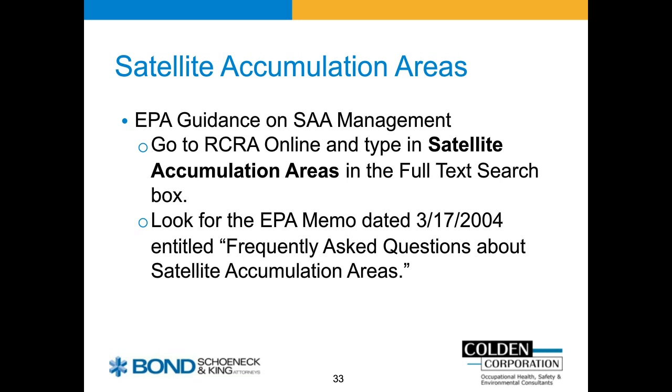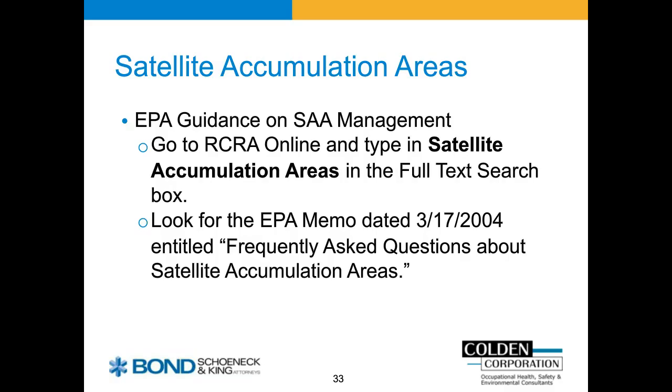It says, if a facility has very small containers, vials or tubes of hazardous waste that are too small to label with the words hazardous waste or other words that identify the contents of the container, how should the containers be labeled? Answer: Generally, we would expect the small containers to be placed in properly labeled larger containers, which would have the added benefit of secondary containment should the small containers break. However, other approaches that would achieve the same result would also be acceptable. So go to that memo, a lot of other good Q&A that I think identify scenarios that you'll encounter in the lab.